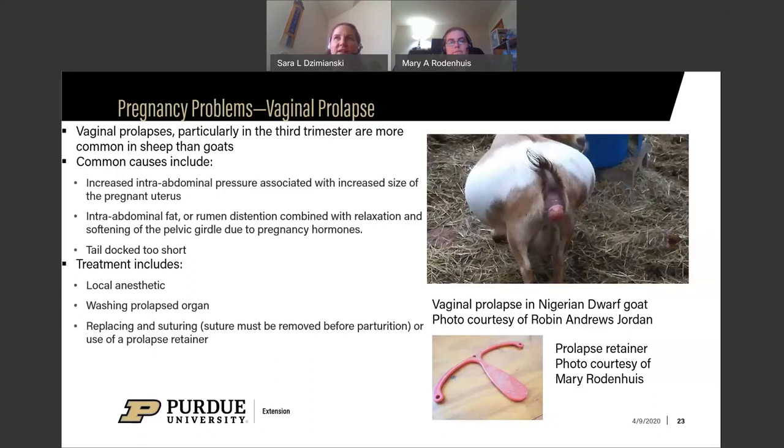And if the vagina has weak attachments, it can be pushed out of the body. So if you have a lot of fat in the abdomen, you have a distended rumen. The rumen, which is the largest part of the stomach, is very full. Plus you have the full uterus, and then you have the relaxation of the pelvic girdle because of the pregnancy hormones. All of this can lead towards a prolapsed vagina. And this can be exacerbated if you have a ewe whose tail is docked too short.